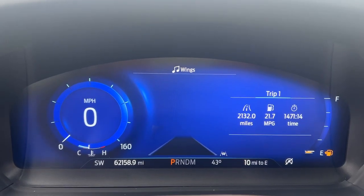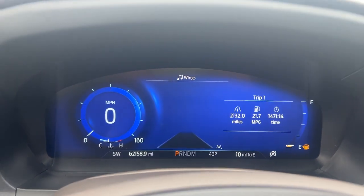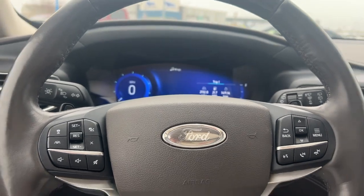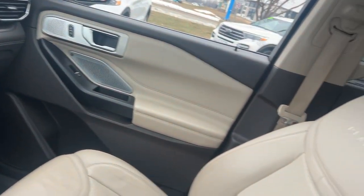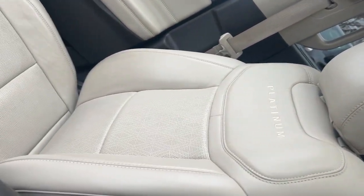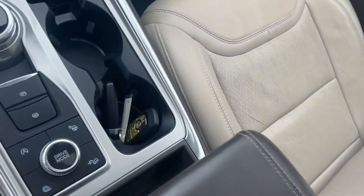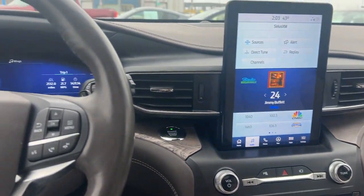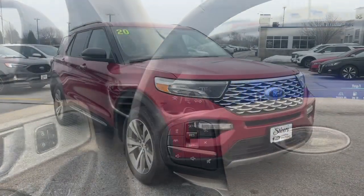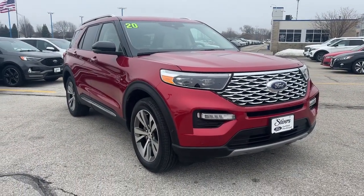Take a moment to check out the 2020 Ford Explorer. This vehicle is an outstanding buy with fewer than 70,000 miles on the odometer. Handsome and rugged, this Explorer delivers solid midsize SUV versatility. You'll tackle every project and adventure with confidence and style, whether you're towing, off-roading, or building road trip memories.